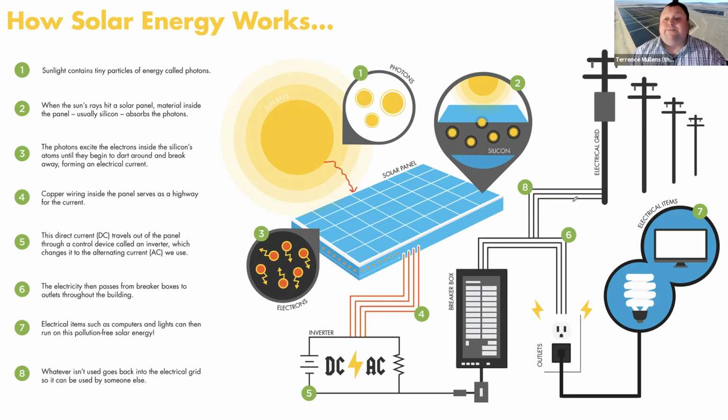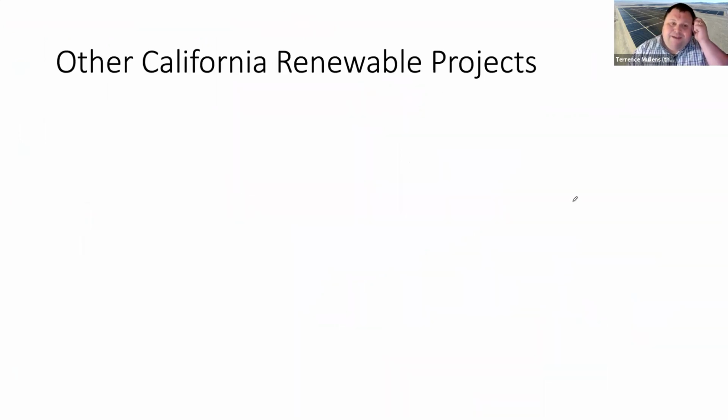Now, I don't want to say for sure that that's how PG&E works here in California. We tend to not pay people too well for stuff like that, but still kind of a cool fact. So that's how solar energy works. And then just a few other California renewable projects.